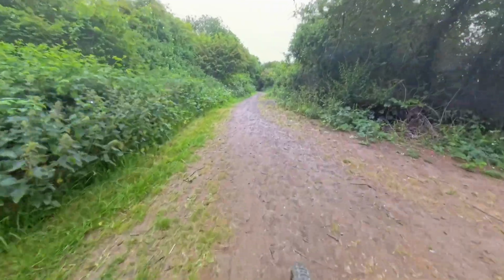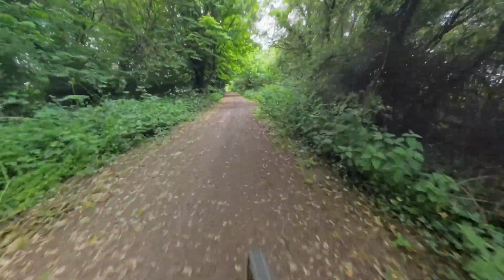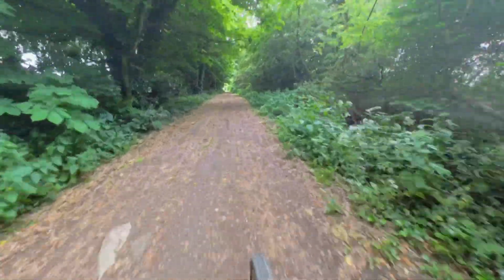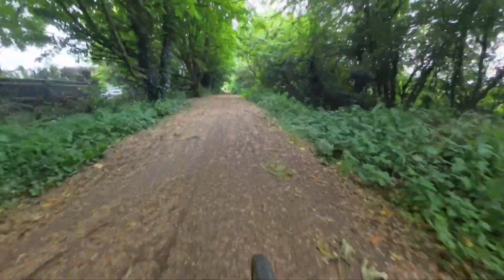I didn't reach the end because I'd have to overtake some pedestrians in both directions and it didn't seem worth it, so I turned around and came back. Overall, it was a great route and I can't wait to join it up with some other off-road paths.